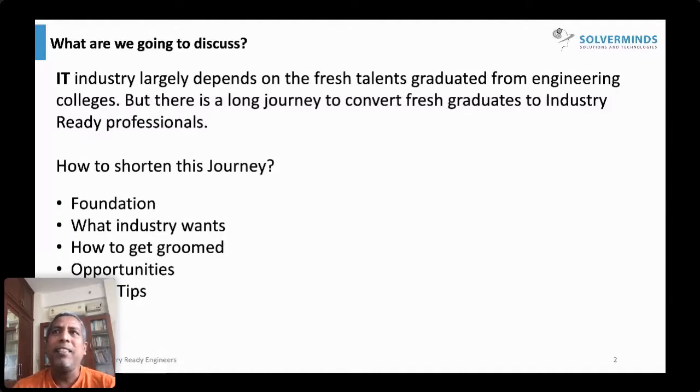So the idea here is, I think every engineering college, every university, has taken this pain point and is trying to address how they can shorten this journey. It will be beneficial on both sides. The fresh graduate who joined the company will be able to grow in his career ladder faster. At the same time, the company who hired the individual would also get a benefit out of the individual.